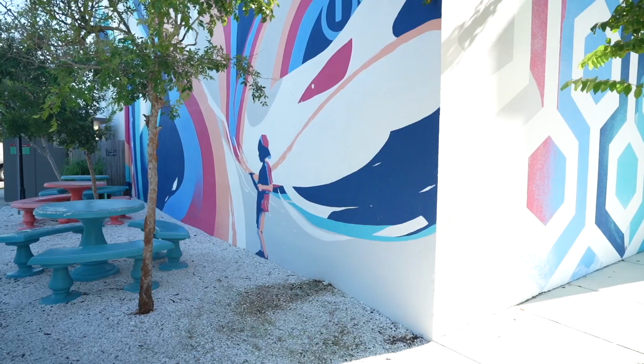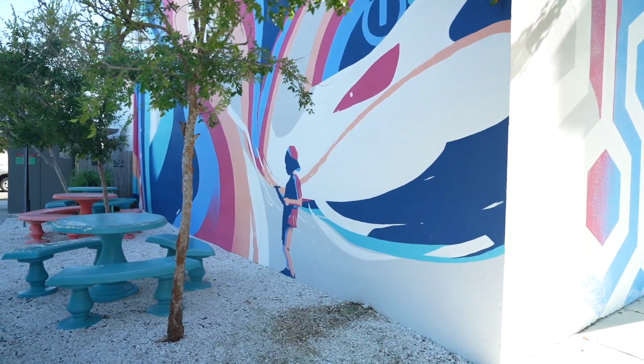Obviously there's murals kind of throughout town, all over Dunedin. Is that going to increase? Oh, I think so. I think the city loves art here, and we're very art focused, and I feel that there's going to be even more beautiful murals around town.